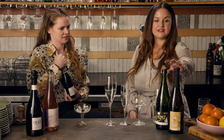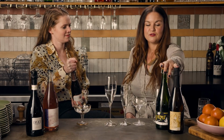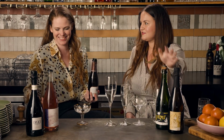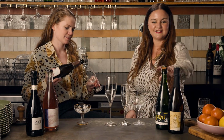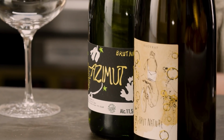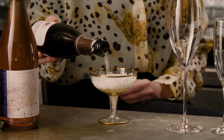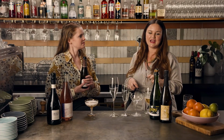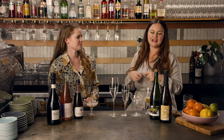Yeah. These two are really good examples of that. So there are other places in the world that make good sparkling wine using the champagne method. There are places like Penedes in Spain, where they make cava, which is made in the same way as champagne. So it goes through two fermentations, one outside of the bottle and a second fermentation in the bottle, which is where you get all those lovely bubbles. And they're aged on the lees, which is what they do in champagne.